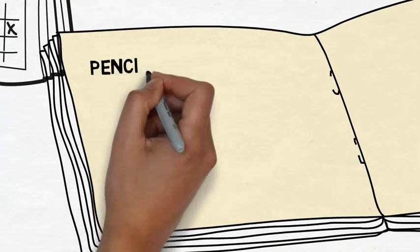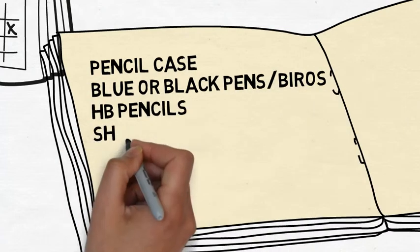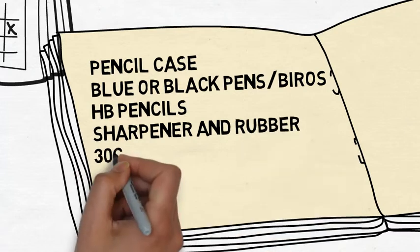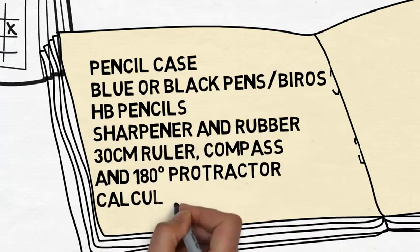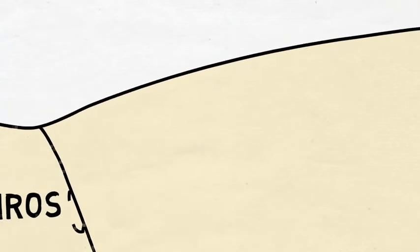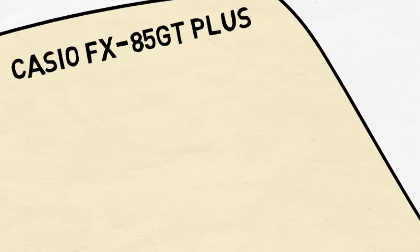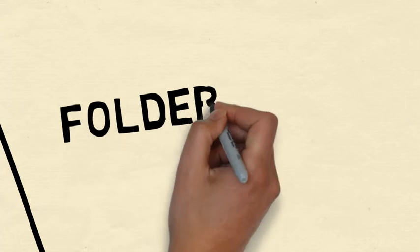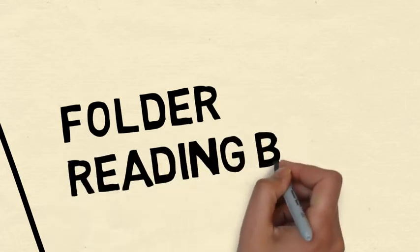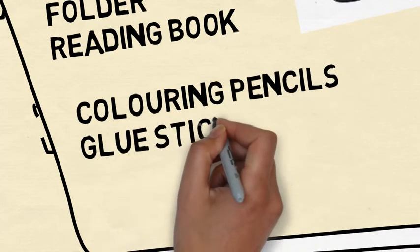Firstly, the must-haves are a generously sized pencil case, some black or blue rollable pens or biros, HB pencils, a pencil sharpener and rubber, a 30cm ruler, compass and a 180-degree protractor. A scientific calculator, the school recommends one on your screen below. A plastic cardboard folder to store work, and a reading book. Things that may come in handy are a set of colouring pencils, a glue stick, and a pair of scissors. Make sure you're well equipped so you're ready to learn.